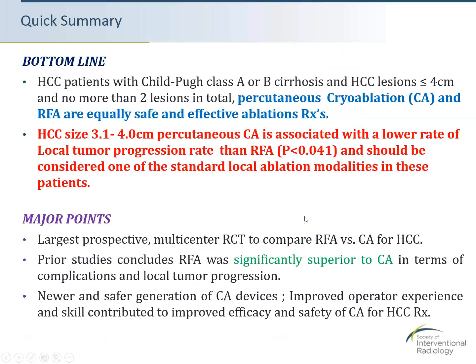There are a lot of articles in the literature saying cryo is safer, but when cryo is compared with RFA, up till now the literature says RFA is safer than cryo. So this is the largest prospective study they did in China. The bottom line of this is HCC patients with Child-Pugh A or B cirrhosis and with an HCC lesion less than 4 centimeters, and they have specific criteria with no more than 2 lesions in total.